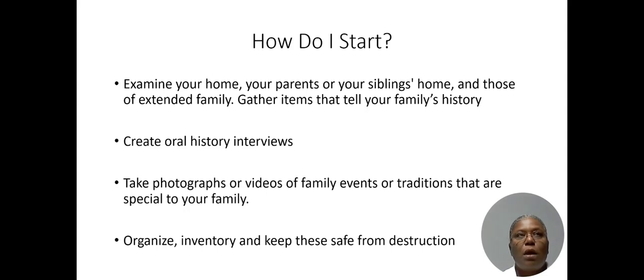And as things expand, you could start adding particular items, things that you think are more worthy of being preserved, or you could start branching out into other things that tell your family history, things besides those that I've listed in this presentation.